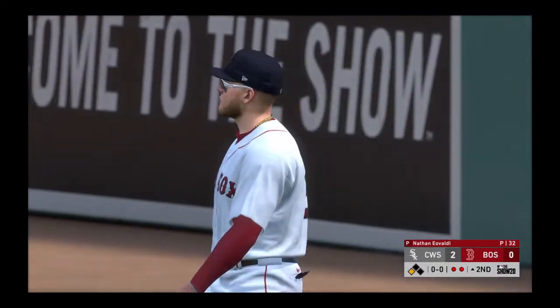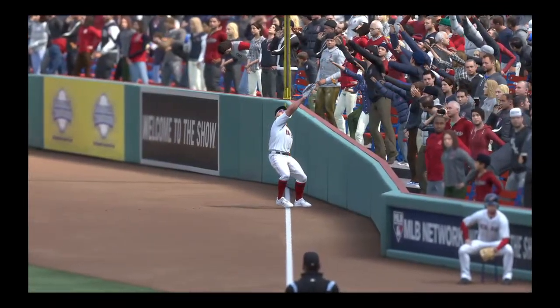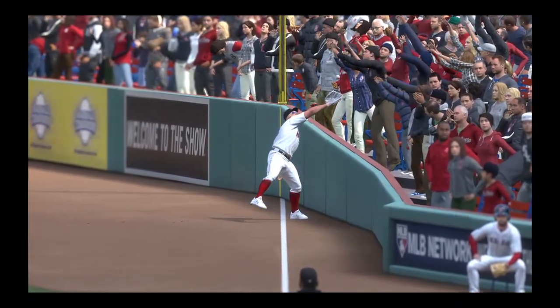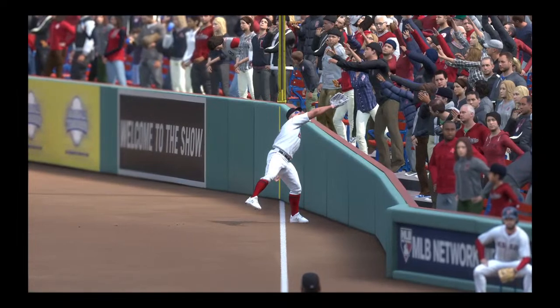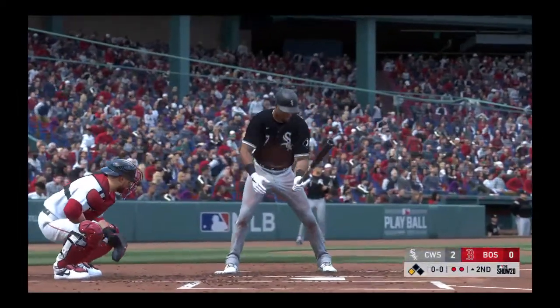Really nice play right there. One of the things that was great about this, he was able to get close to the stands, get a good read on where the fans were, and track that one all the way into the glove. Terrific play on a ball that was definitely going to be out of play.